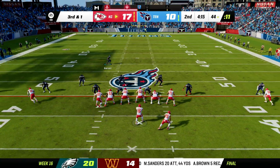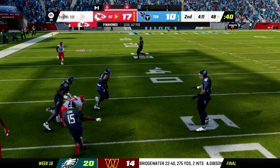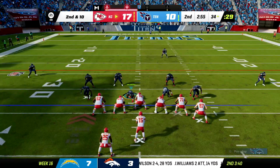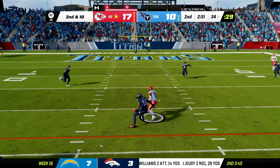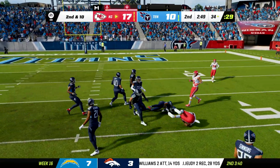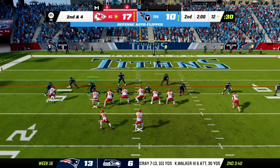Here in the second quarter, Chiefs facing a 3rd and 1. There's Travis Kelce. We haven't even talked about him yet. If you play man coverage, he's wide open. If you play zone, the middle's wide open. So what are you supposed to do here? This was a no-win situation for the defense.